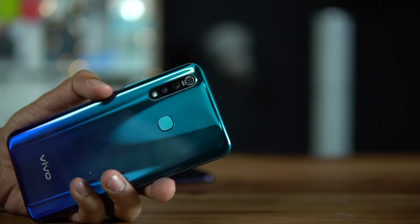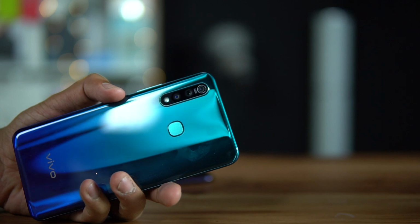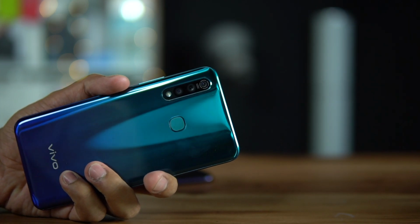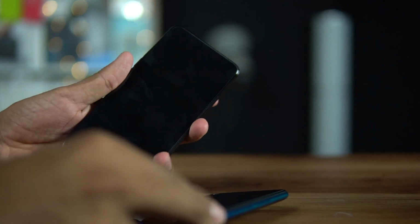There's a third camera, that's the 2MP camera given here for the depth sensing. So for the depth sensing, I would say Realme has a better camera, but in the end, the wide angle camera here should be quite a good help for users who want to capture wide angle shots. That's the scenic shots, and otherwise, if you want to do that with the Realme X, you could do it only with the panorama captures.